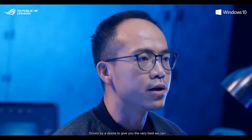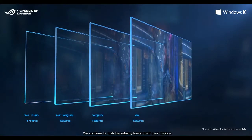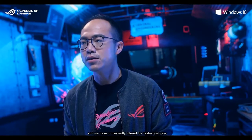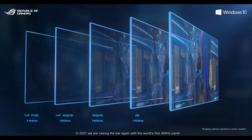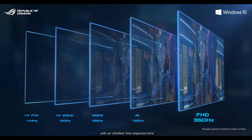Driven by a desire to give you the very best we can, we continue to push the industry forward with new displays. Maximum speed is essential for competitive players and esports, where the margin of victory can come down to milliseconds, and we have consistently offered the fastest displays. In 2021, we are raising the bar again with the world's first 360Hz panel with an ultra-fast 3-millisecond response time.